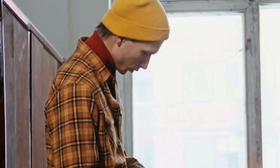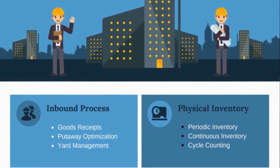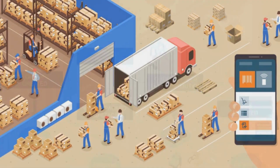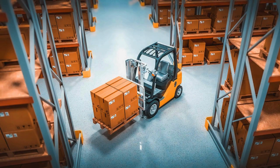Evaluate and select a WMS. Conduct thorough research, compare options, and conduct demos to find the best fit. Data migration and configuration. Carefully migrate existing data and configure the WMS to match your workflows. Training and user adoption.